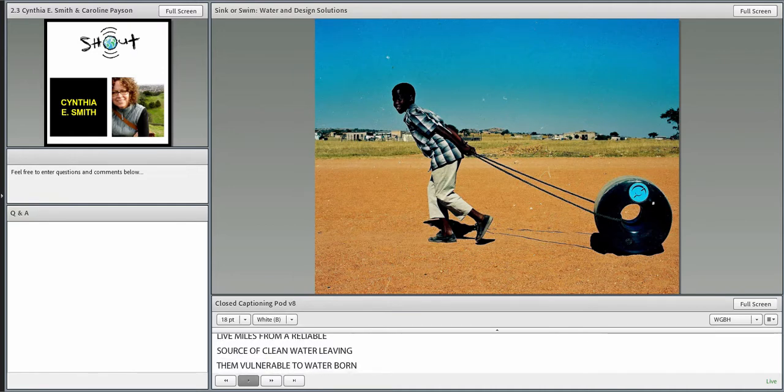One solution, the Q drum, was designed by two brothers in South Africa. One's an architect and the other one a civil engineer, and they brought their design know-how to solving the problems of transporting clean water. The Q drum is a cylindrical container that can transport water long distances by rolling the water rather than lifting and carrying it.